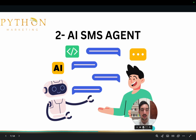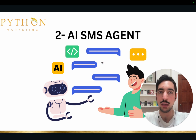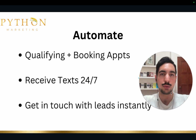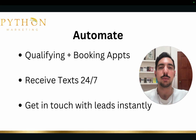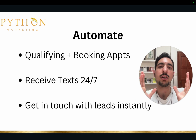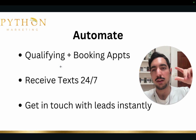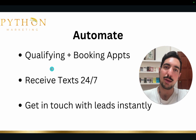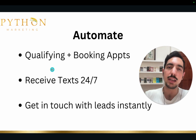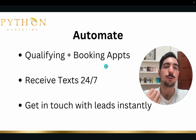The second platform is going to be an AI SMS agent, which is quite similar to the AI call, but through text messages. And its only job is to get in touch with leads as soon as they opt in or whenever someone actually sends a message to that phone number. On the ad side of things, whenever they opt in, the AI SMS assistant is going to qualify them instantly, get buy-in, and actually book them in for appointments.